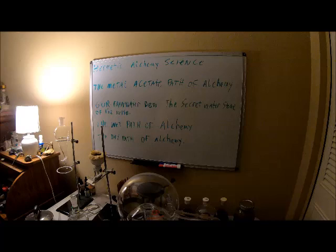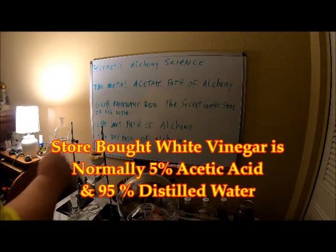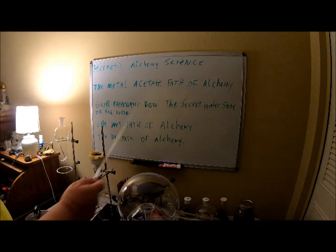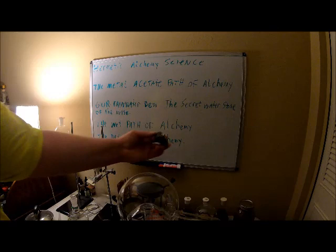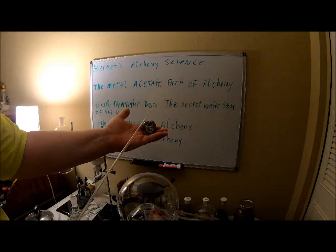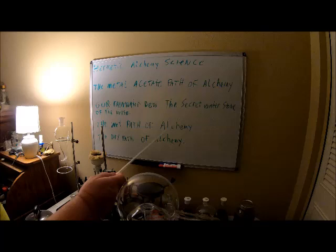If you read the writings of Theophrastus Paracelsus, he said the substance the apothecaries do sell. The apothecaries sold vinegar. Vinegar, when reacted with metallic ores, does a process in alchemy called extraction. It extracts the ore. So the metal acetate path of alchemy never used harsh acids.